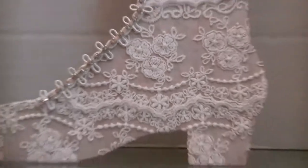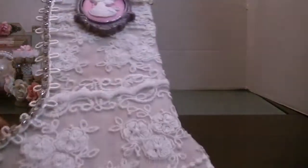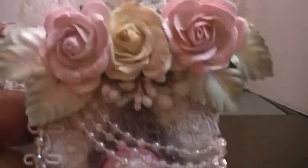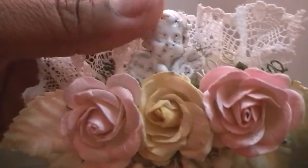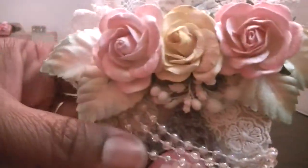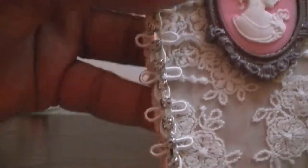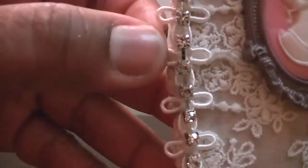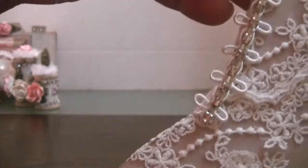Okay, so let me come back out and I'll bring it closer for you guys to see really quickly, because I know that may have been hard to see. But here's that lace, and then here's the cherub. Flowers from my stash. And then here's that trim, that really pretty trim. And then that diamond bling right there. And that just goes all the way down and around.